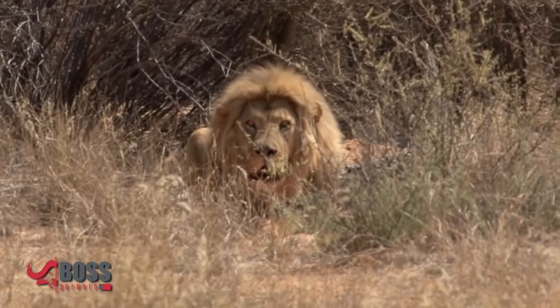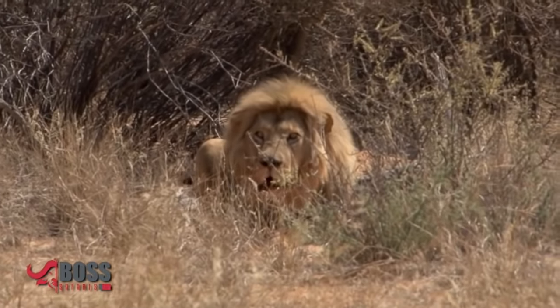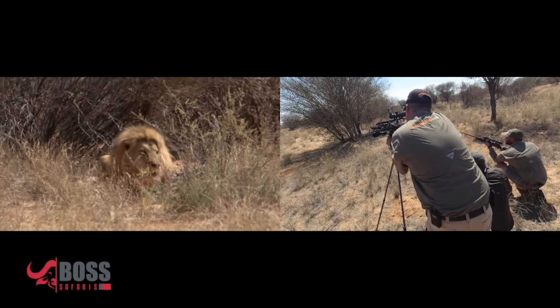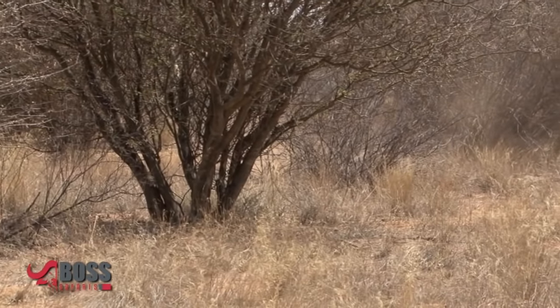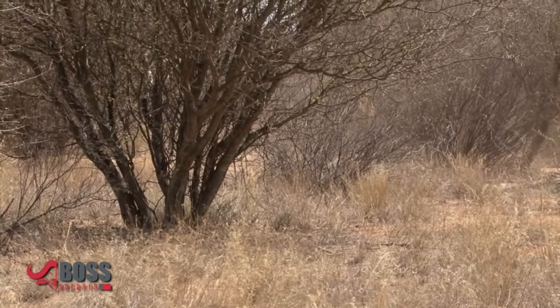Wait for a shot, eh? You don't have a shot. Okay, now just if he looks to the left again, just go in his chest if he looks to the left again. There he's standing. He's still standing.